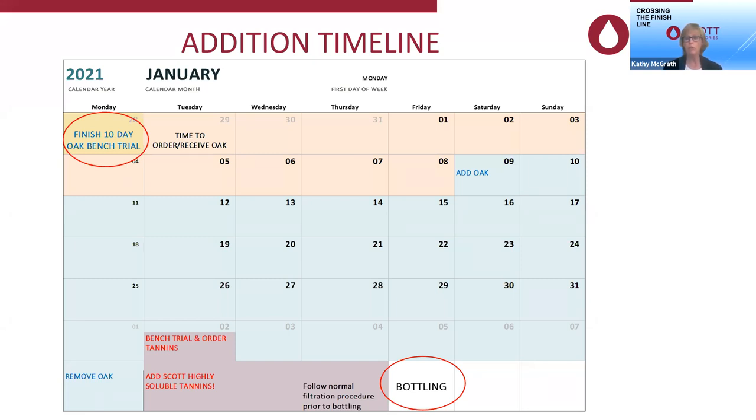The reason that we do have these minimum contact times is because the tannins need to integrate, they need to get into solution. Some of the tannins will have some insoluble properties to them, and so they need time to integrate and precipitate out so that it won't gum up the filtration. So that's really the reason. The winemaker can try if they've got 2 weeks and it's a 3 week contact time, depending on the tannin. There are some that are more soluble than others, but the real reason for the timing is filtration.